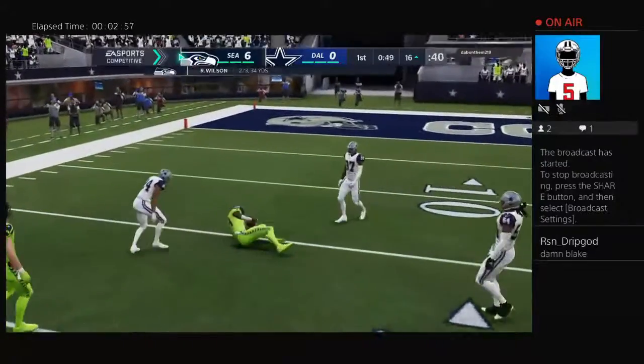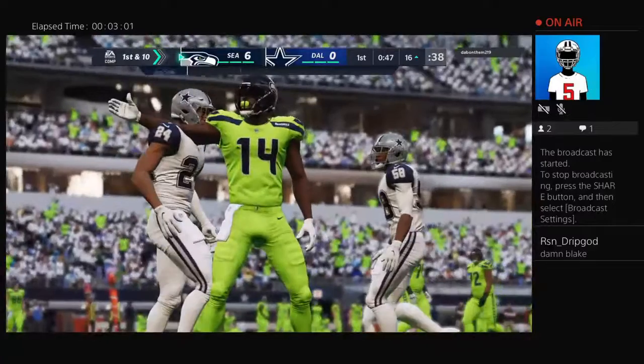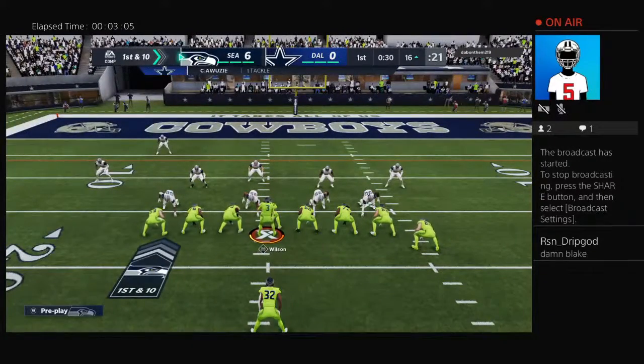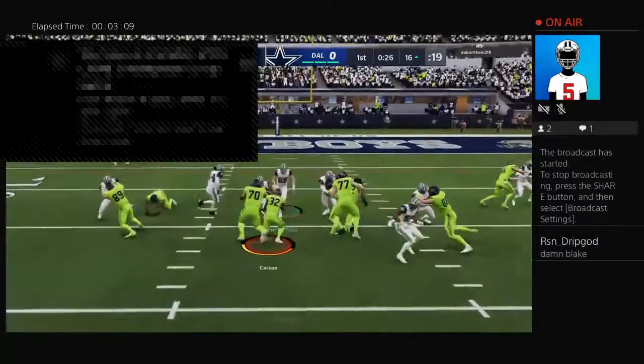Wilson's throw caught by Metcalf. And he's going to have another first down here as the tackle's made at the Cowboys' 16. 15 yards on the play, first down. So the ball down to the 16 here for first and 10.